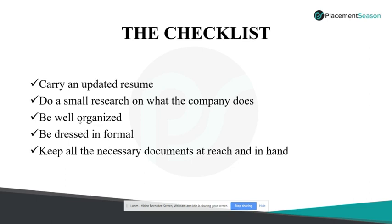Number two, do a small research on what the company does. Before you walk into the HR's cabin, make sure you know what Wipro does, what services they provide, on what platforms they work. And also, please make sure that you understand your job roles, understand what necessary skills you require for the job role, etc. Be well organized.